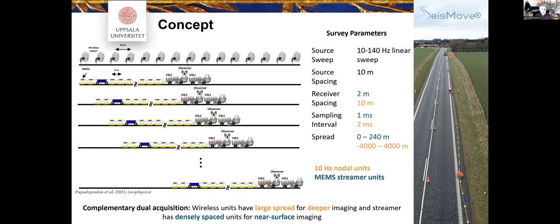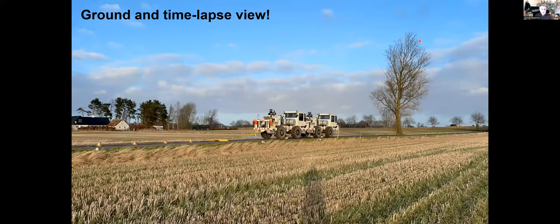We have one idea to use the streamer also for refraction statics and pass it to the nodes, but we haven't been able to nail this. I think it would also be a good topic of discussion later. So I have a video for you, if it makes it to work.